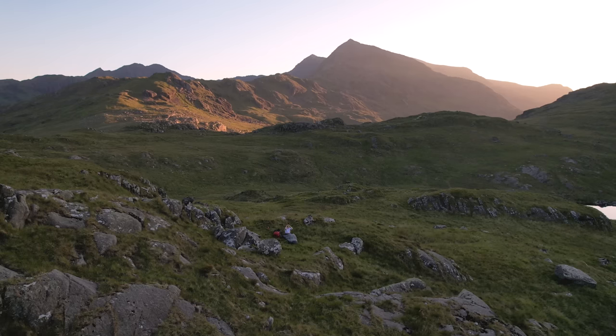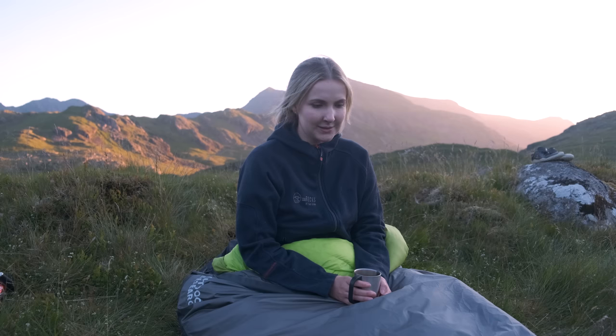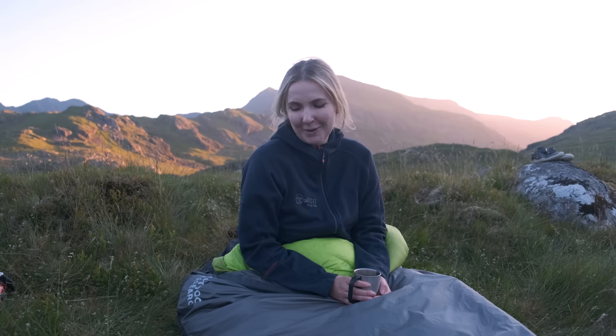Midges have gone a little bit, but there's still some flying around. I think this might be my new favourite way of camping on a mountain. This is perfect for me because I'm still outside enjoying the outdoors and feeling connected to nature, but I am cosy and warm in here. And I know I've only been in it about 15 minutes, but it's cosy.